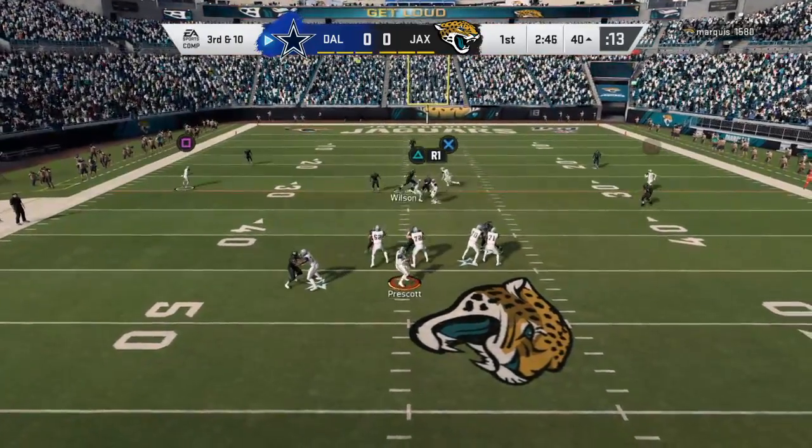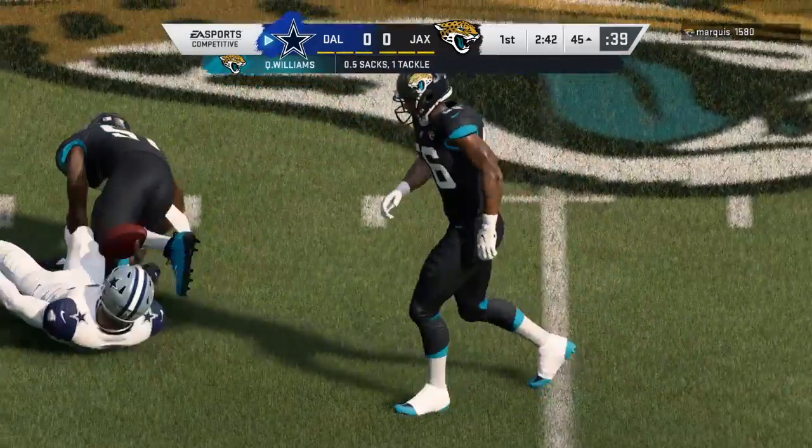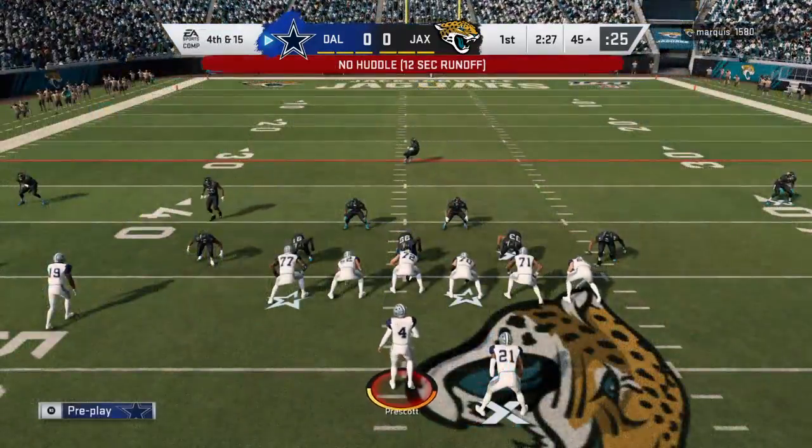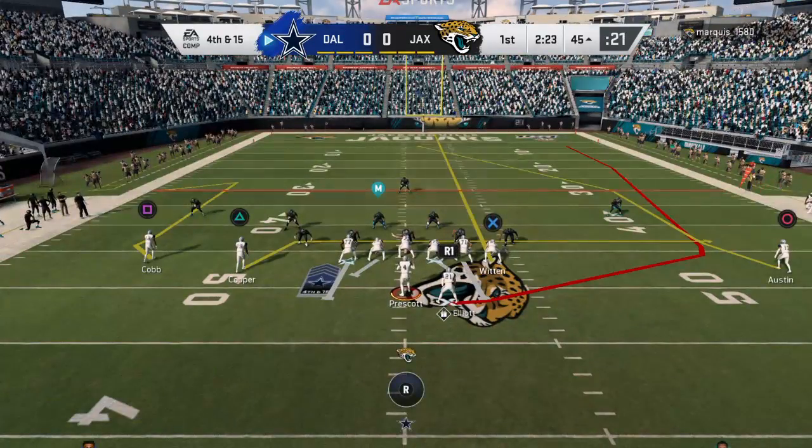From the shotgun, it's Prescott. And the Jags get to him as down he goes. And on their first drive, the offense staying out there. They're going to go for it on 4th.